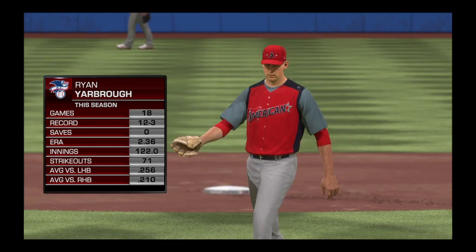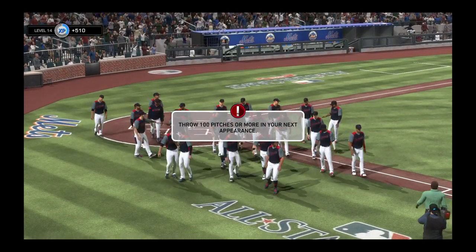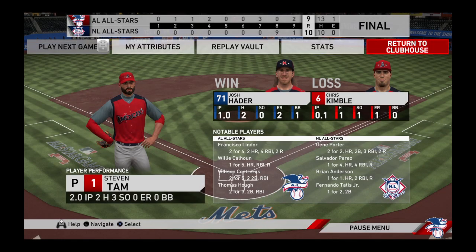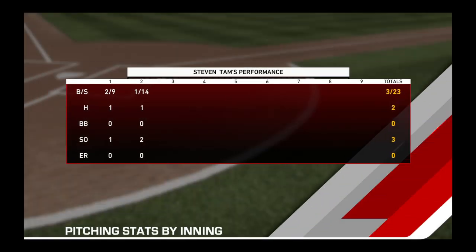Your Ryan Yarbrough, please. The 6-foot, 5-inch left-hander takes over on the mound. And in an all-star game atmosphere like this, it can sometimes be hard to single out one player for an MVP award, but the writers here have spoken as you get a look at our all-star game most valuable player presented.